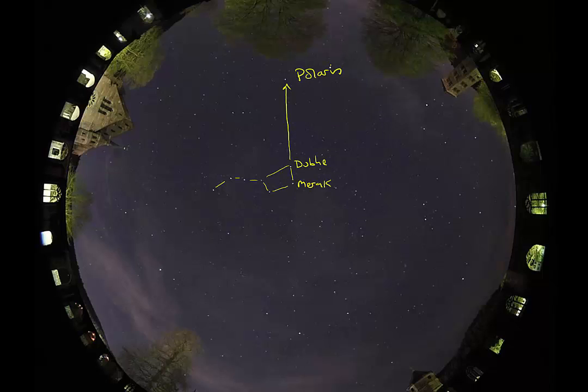So once you've found Polaris, then you take a line directly from Polaris, the quickest way you can get to the horizon. That will give you the direction of north. Okay, and then you can mark out the other directions. West is over here, south is over here, and then east is over in this direction.